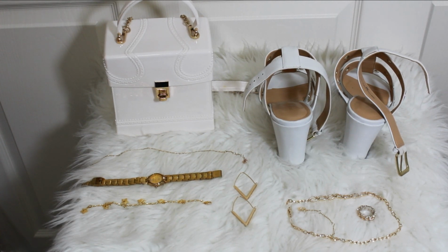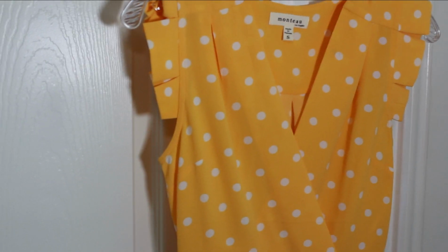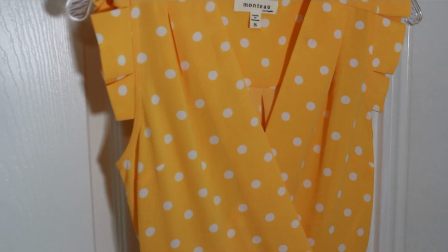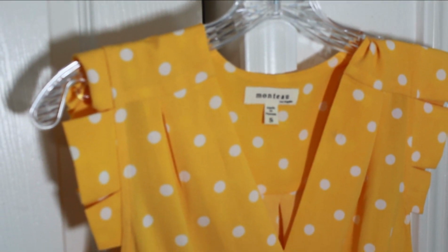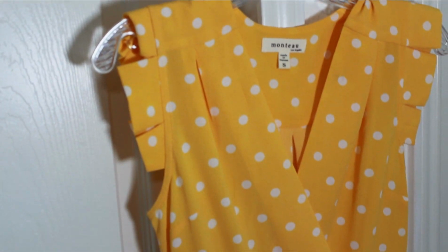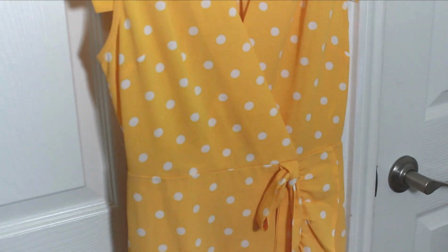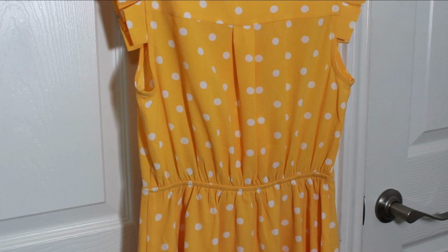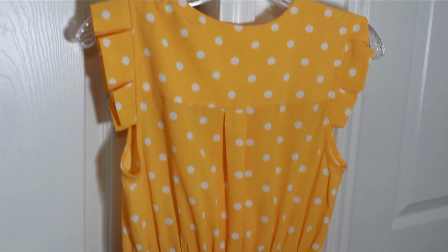My outfit is yellow with polka dots. The brand is not a popular one. I just saw it randomly in the store and I just loved the style. It's so chic and so elegant and very, very simple. Something that you could just wear in the afternoon to a brunch. That's how I came up with the idea of the title. I hope you all will agree with me in the comment section. So I'm going to go ahead and style this outfit with the accessories for you all to see.